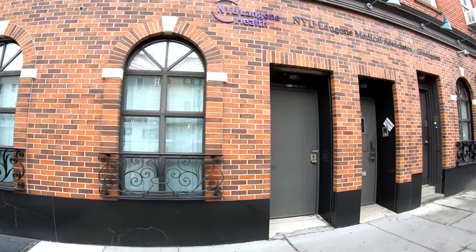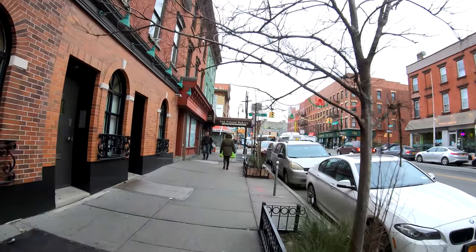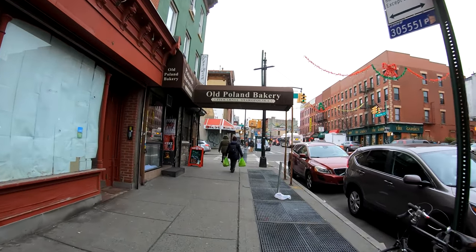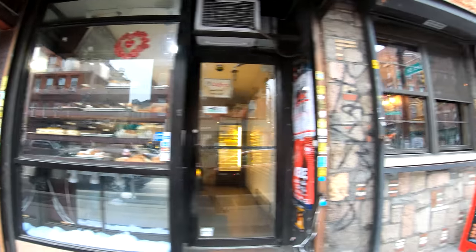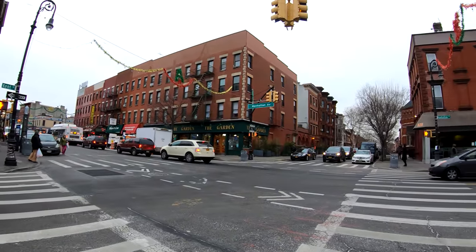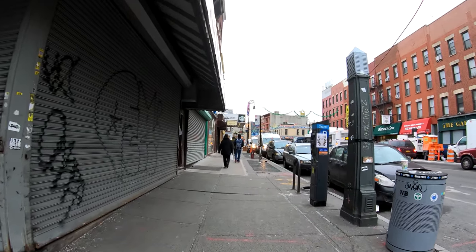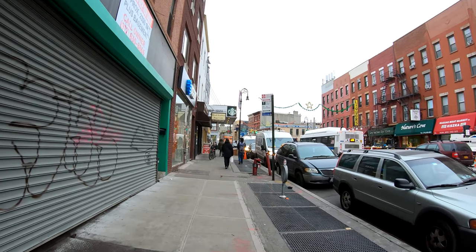NYU has a medical center in Greenpoint as well. Old Poland Bakery. I'm going to try to pronounce this, but excuse my Polish. Pie Karnia Staropolska. There's some buildings with some lovely architecture here. Not on Manhattan Avenue, but on the side streets where people live.